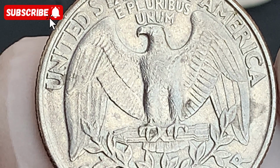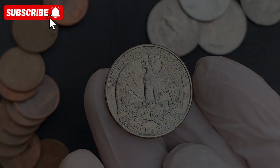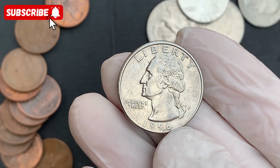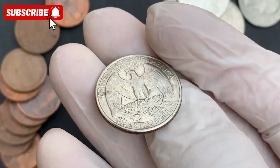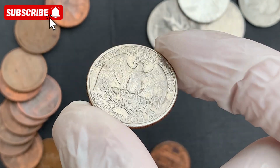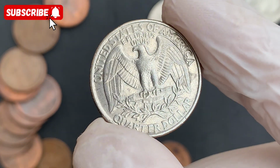$1,175 at auction. What makes this coin particularly intriguing is how it bridges the gap between circulation coinage and collectibles. Although technically a circulation strike in terms of finish and production method, it was never intended for commerce. This unique status makes it highly desirable to both traditional collectors and those who specialize in modern issues.